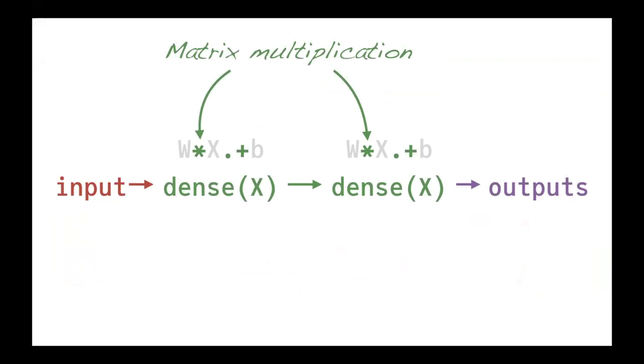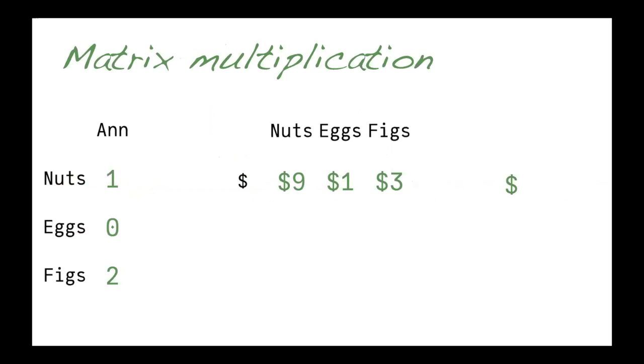Okay. And so the matrix multiplication is a little bit more complicated, and I'm going to spend just a little time here, and then we'll break it for the next webinar. This is the last concept that we're going to cover today. So the whole idea is, let's say that Anne is shopping for nuts, eggs, and figs. Why? Because those are very narrow.